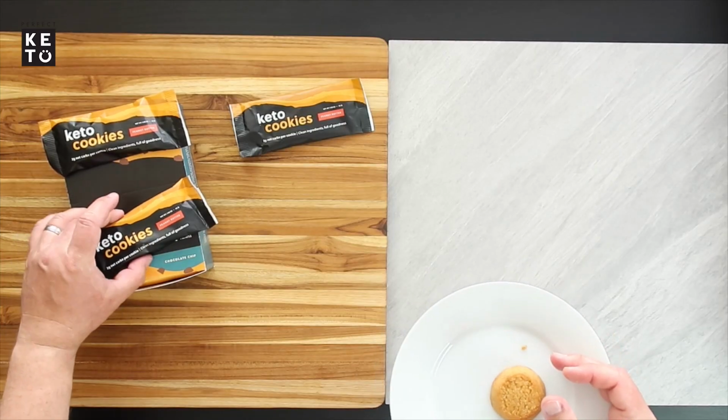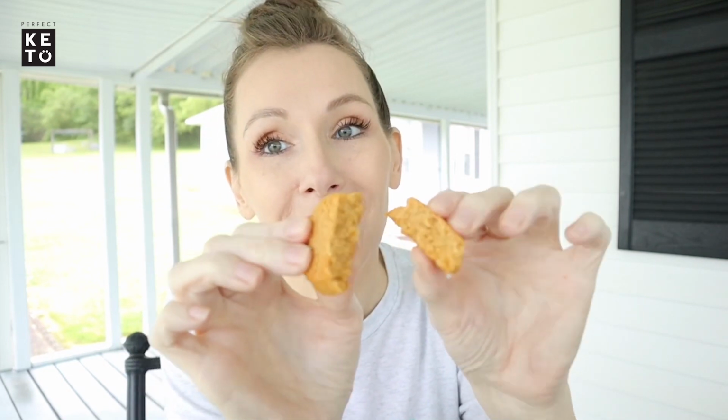And if you're somebody like me who has portion control issues, the little 2-pack makes for a delicious way to enjoy something without overdoing it. Did I mention super clean ingredients? And come on, let's not forget about the texture. We have a soft batch cookie.